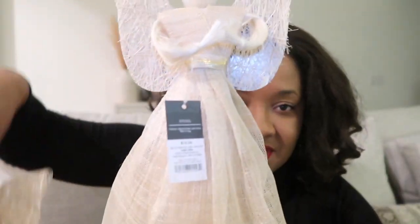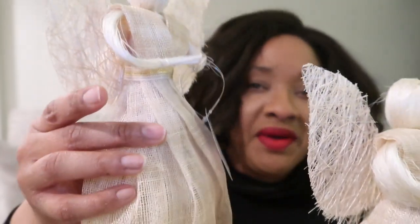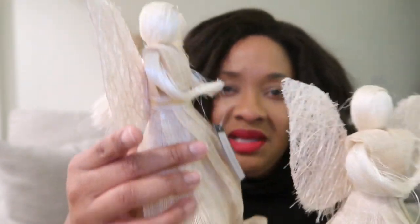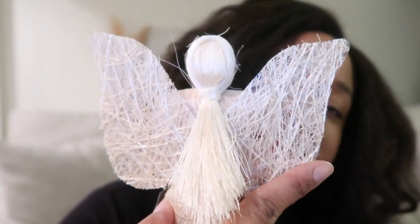I got these lovely angels. It's a natural material, I think jute, but anyway, it's not straw. I love these because they're all neutral, one color, very simple, very earthy. You know, the Caribbean in me loves a good burlap, jute, cane, rattan, woven type of piece. And yeah, I just love the wings. The wings got me, oh my God. So I got three of these.